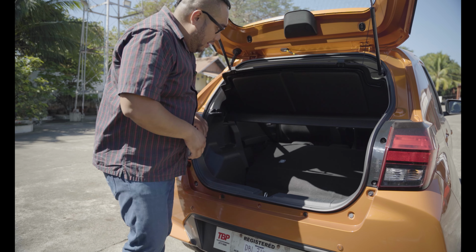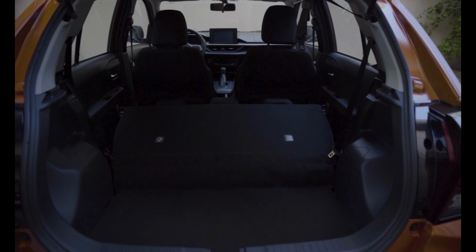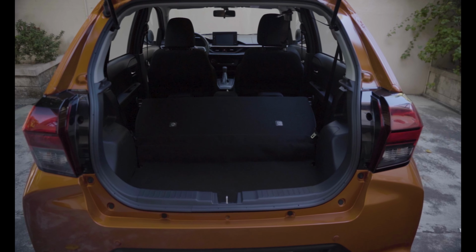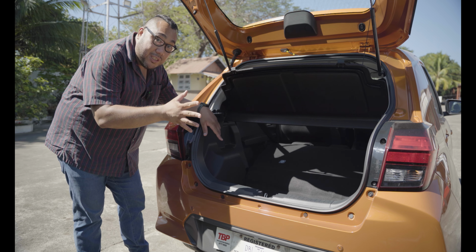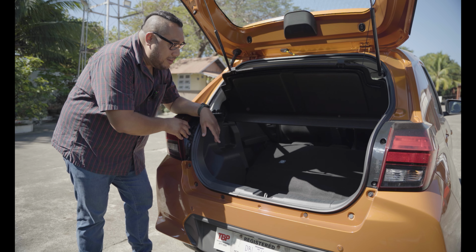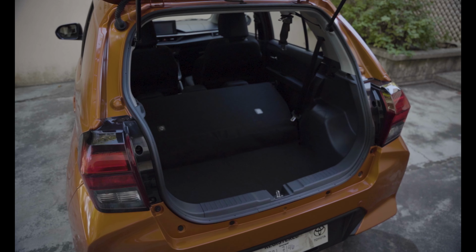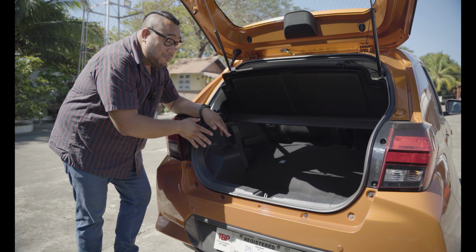It's more of one whole bench that goes down. Also a missed opportunity, it's not a flatbed, it's kind of slanted over here and then flat over here. This could have been done in such a way that it really allows a lot of versatility when it comes to trunk space, but seems to miss the mark. But other than that, the cargo space you get with it as a 4/5-seater, it's ample, it's enough. And yeah, that's about it.